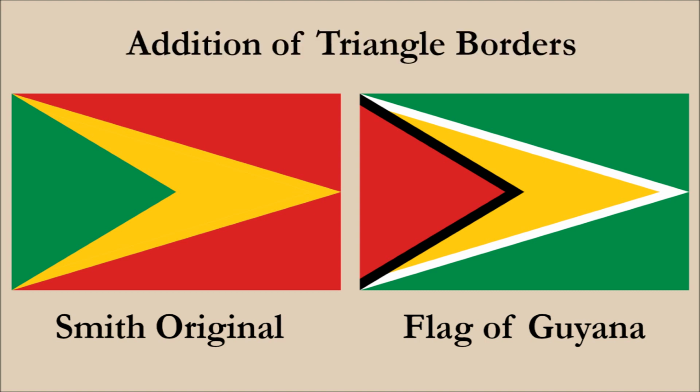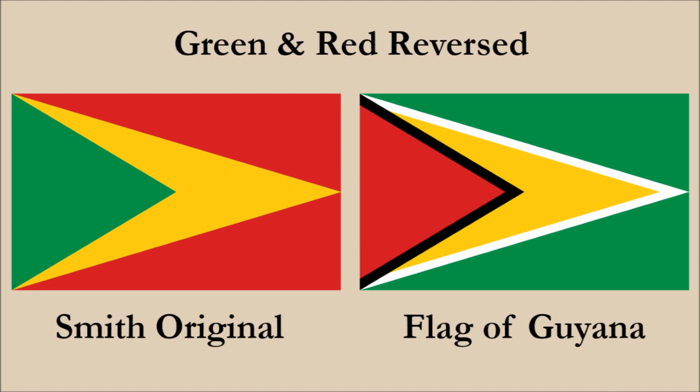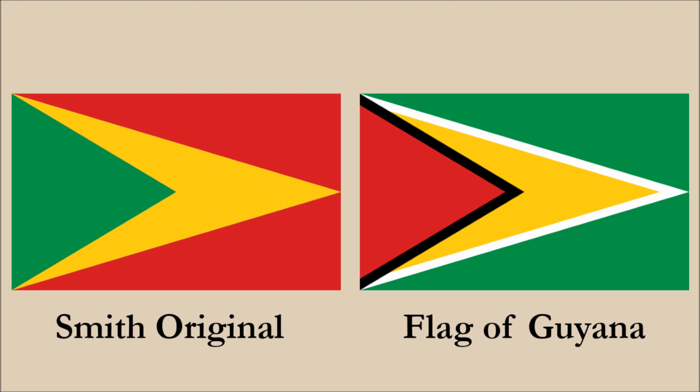The first is the addition of borders for the triangles. The technical term for these borders is fimbriations. The second difference is that the green and red colors are reversed. Reversing the green and red was absolutely fine. No problem there. Adding the fimbriations, well, that's a different story entirely.